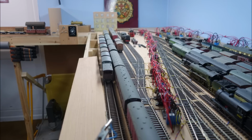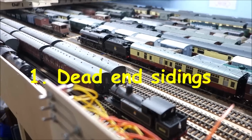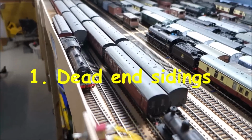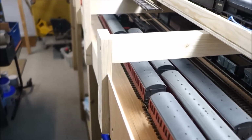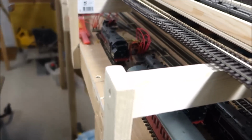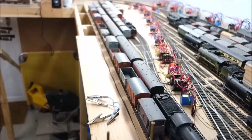But what sort of train storage is there, and which is the best one to use? So there are a number of basic types of storage sidings, and there are styles within those four basic types. But let me walk you through those four or so basic types, and I'll show you how I've used them at Yarslow. Now, the first one, the most basic of all, I think, and probably the most common, are dead-end sidings. Now, they're used on the Yarslow layout to represent the destination of the trains out of Trinity Square, and also some of the other trains that run around the layout, but mostly the Trinity Square trains.